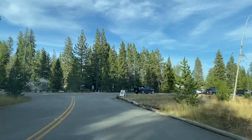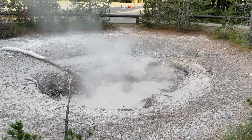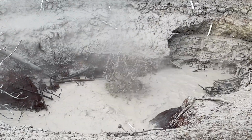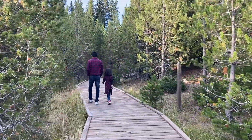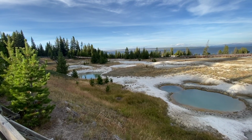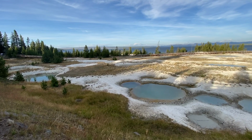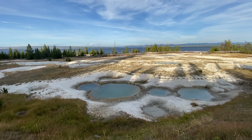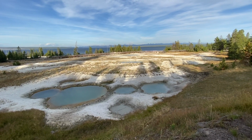Often missed by visitors, West Thumb Geyser Basin stands out from the rest of the park's basins because of its location on the shore of Yellowstone Lake. The lake creates a dramatic backdrop for the powerful geysers, pools, and springs. A dirt trail and wooden boardwalk loops through the geyser basin, offering a two-thirds of a mile long wheelchair-friendly stroll.